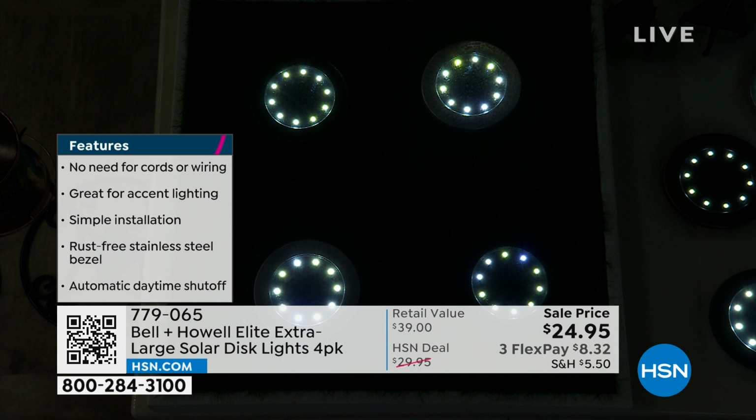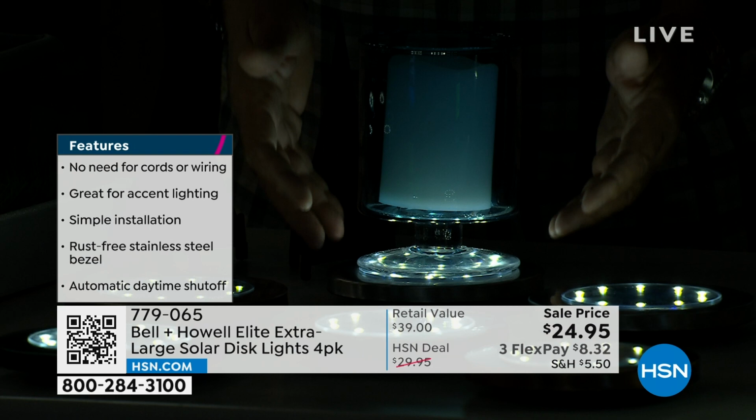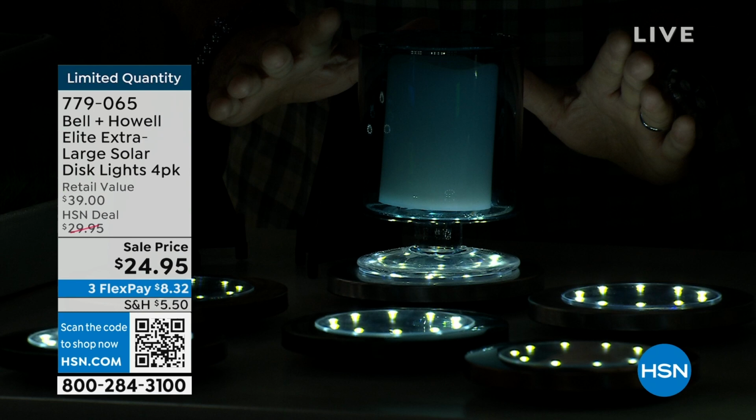But if you wanted to use this as a coaster or a centerpiece, maybe you've got company coming over, look at the way you can put this in here and how great that light looks coming up. Imagine if you put a vase out here and maybe you're having a garden party or having people over for a barbecue. Use this as a centerpiece. And that really does throw off a lot of light. Even going through the glass and the candle, you can see how much light I'm getting in my hands.